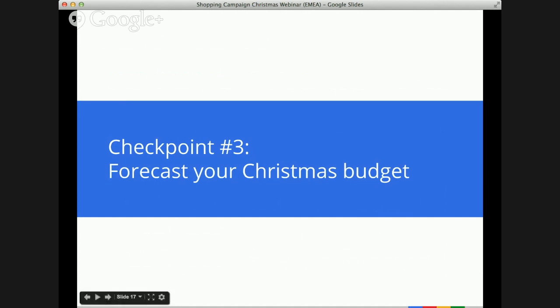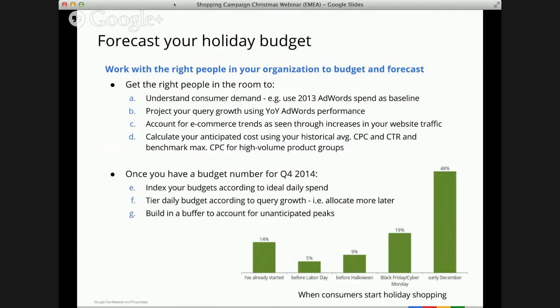So as checkpoint number 3, now that you've done some of the harder work of looking at your insights, figuring out which products to promote when, now you need to talk to your team about forecasting your Christmas budget. So ultimately, forecasting your budget is about getting the right people in the room who have a say that can help you understand your consumer demand, where you're using your 2013 AdWords spend as a baseline. You need the people who can help you project your query growth using year-over-year AdWords performance, using tools like Google Trends as well as search reports.